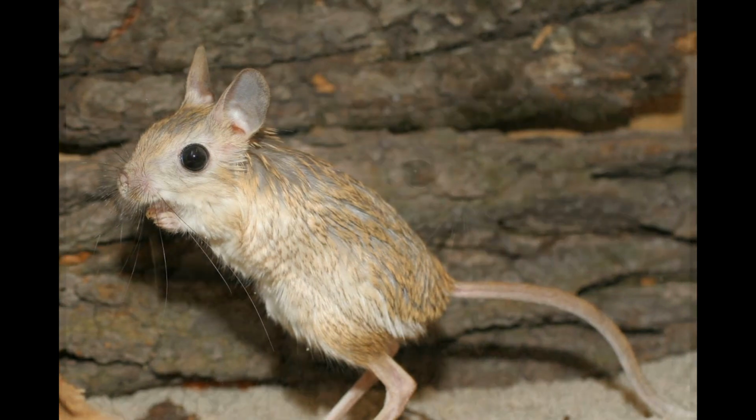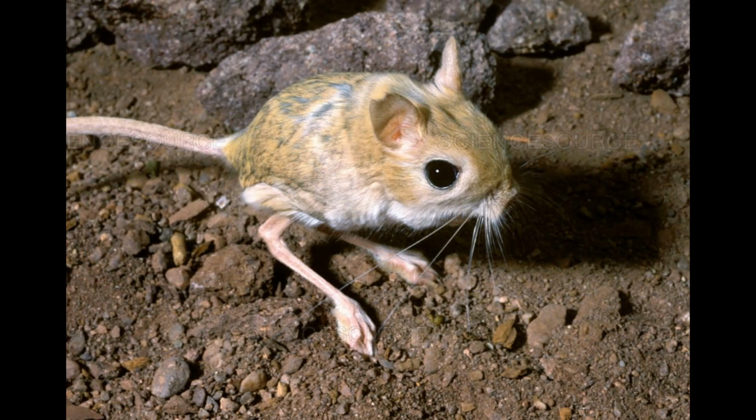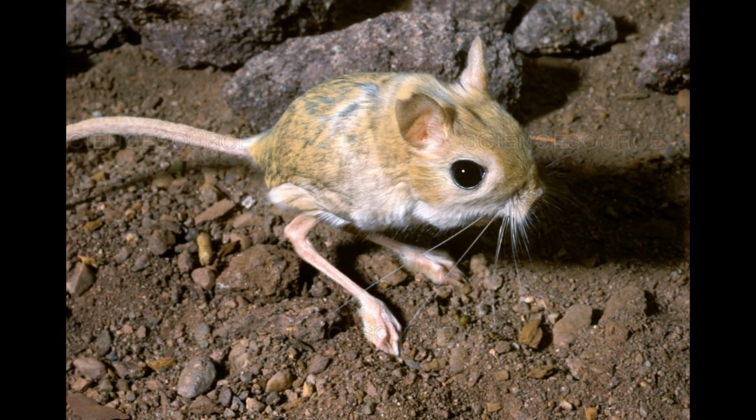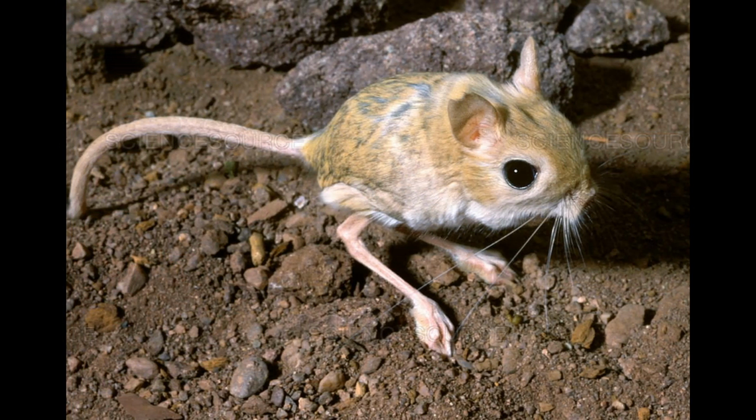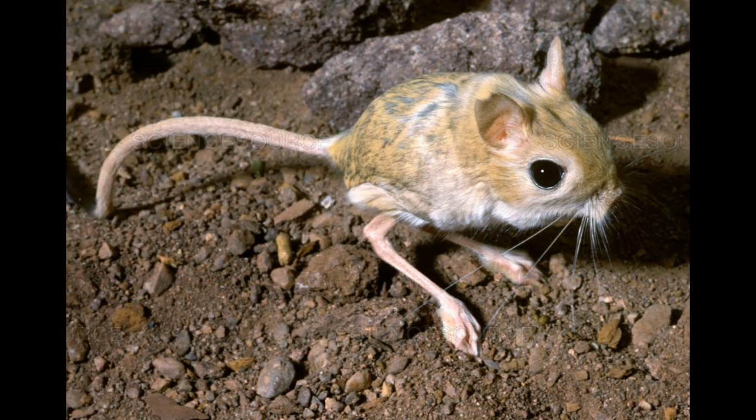Some Jerboa species undergo seasonal changes in behavior and physiology. For example, they may enter a period of torpor during colder months or times of food scarcity, conserving energy and reducing metabolic activity.